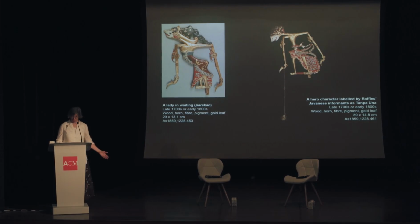So these puppets, of course, are still used in Java today, though they're much less popular than the shadow puppets. They're performed during the day. We do know that there are some examples in Vienna that date to the early 17th century, but none of the puppets in the Raffles collection is that early. They display a mix of different styles, so again, they have some connections with today's Eastern Javanese wayang klitik.